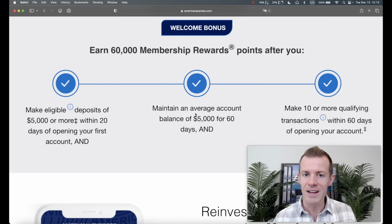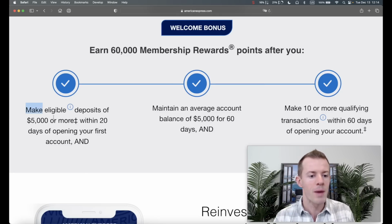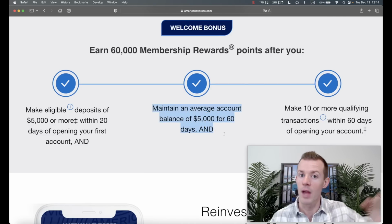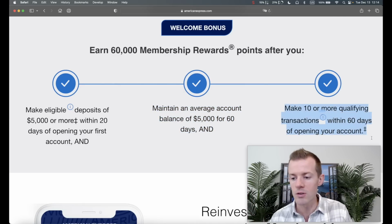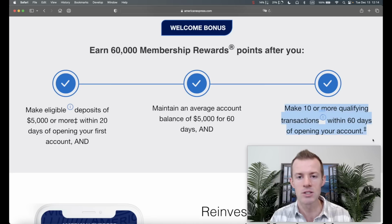Now, for the qualifying activity that you must complete to earn these 60,000 points or whatever the offer might be in the future, typically it follows these 3 steps that you see on the screen. Step 1 is to make eligible deposits of $5,000 or more within 20 days of opening your account. Then once you've satisfied that, you want to move over to step 2, maintain an average account balance of that $5,000 or more for 60 consecutive days, so a roughly 2-month time frame. And then the third step, make 10 or more qualifying transactions within 60 days of opening your account.